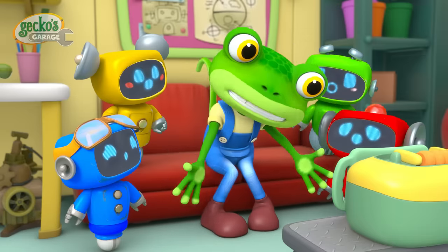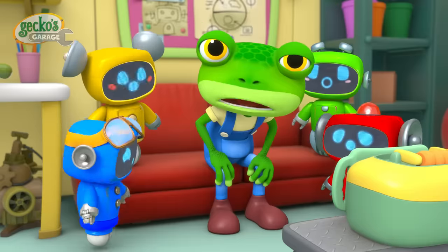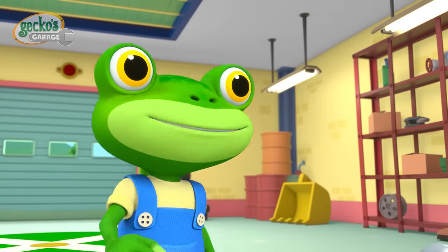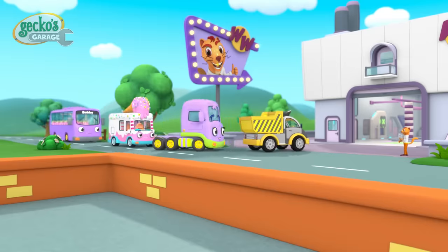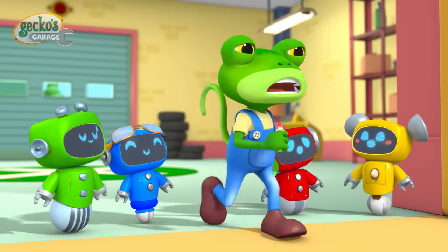You can't change a tire in 10 seconds. Mr. Weasel's advert is just a trick. Oh, sounds like our first customer. Gullible gaskets! Our friends have believed Mr. Weasel's TV trickery. I have to warn them, it's a scam!